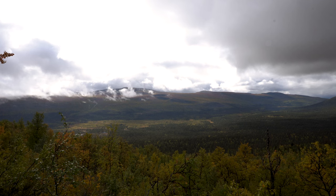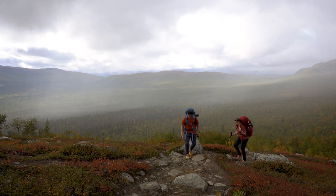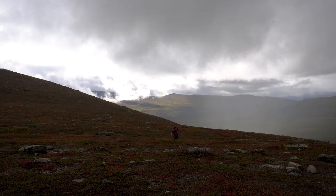As we break through the tree line, we're greeted by the stunning views of Sweden's Lapland. Misty landscape stretching out as far as the eye can see. Above us, the clouds put on a spectacular show, while below, the fall colors create a beautiful patchwork quilt of oranges, yellows, and reds. It's a moment of pure awe and wonder, and we feel incredibly fortunate to be here, experiencing this natural beauty firsthand.